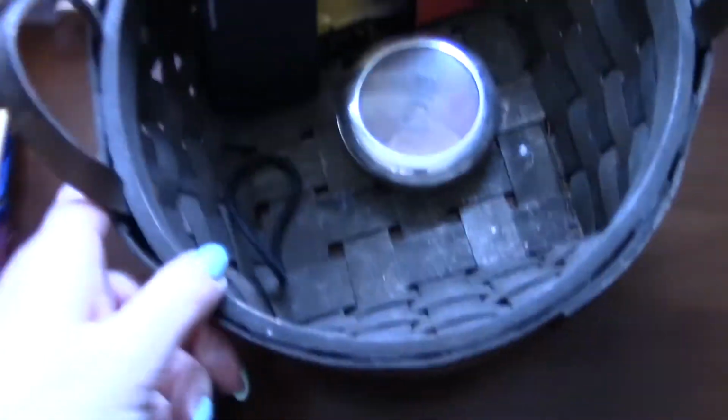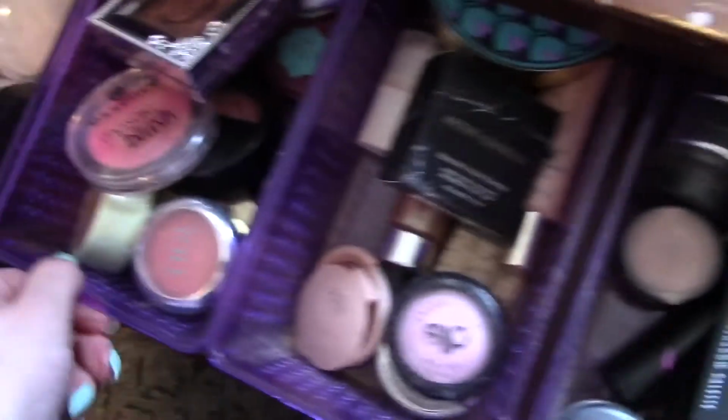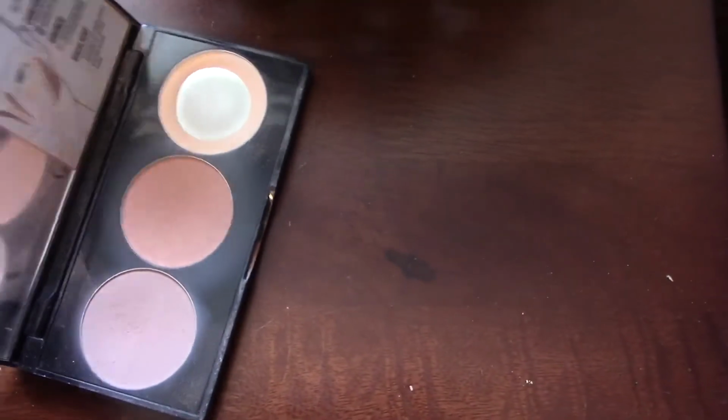And then I had gotten the Pretty Vulgar highlighter in a BoxyCharm, and they were supposed to replace it, but I don't think they had any left, but they sent me this Becca bronzer instead, so I'm going to throw that in for a bronzer. And I also wanted to throw in, I haven't used my Smashbox palette in a while. It's a highlight bronzer contour palette, so I think I'll throw that in as well.